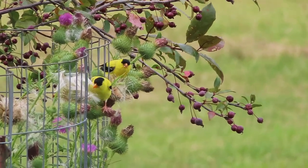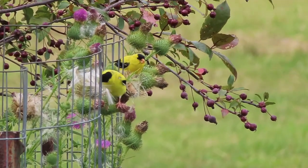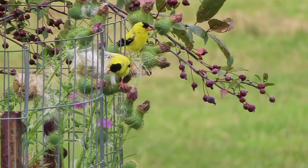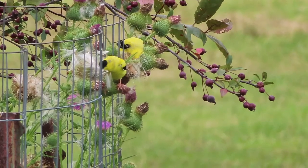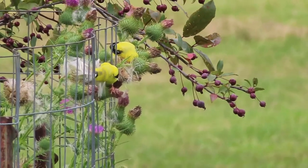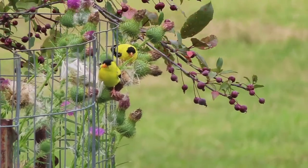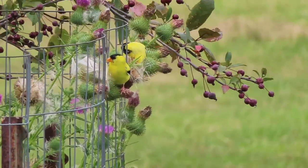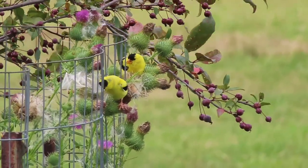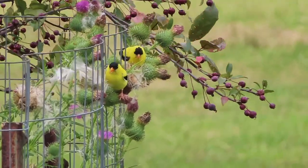Then below that, from their mid-breast down all the way along their belly, they get a kind of buff color, which is sort of a cream color, which they kind of have a little bit of below their tail right now, if you get a good look at it. And their back, from the top of their head all the way down their back, turns to a kind of greenish brown or olive color.